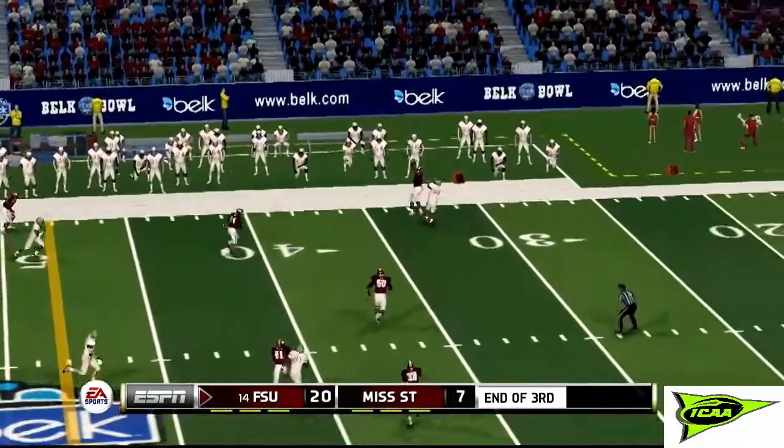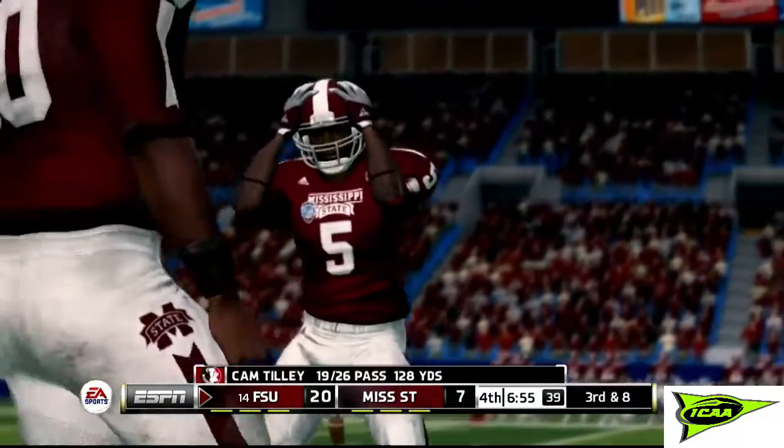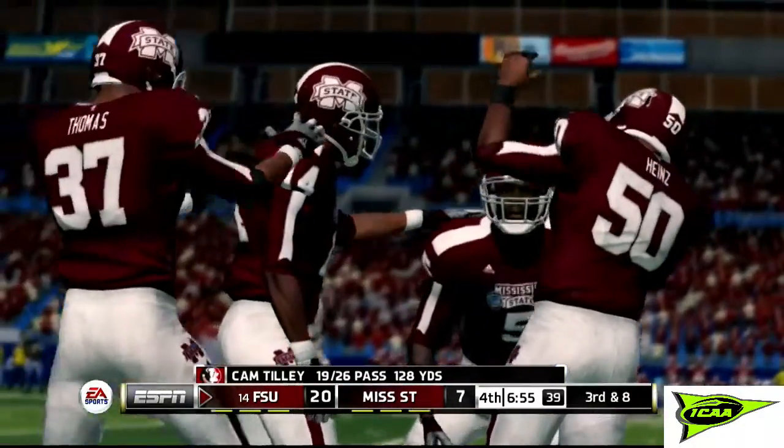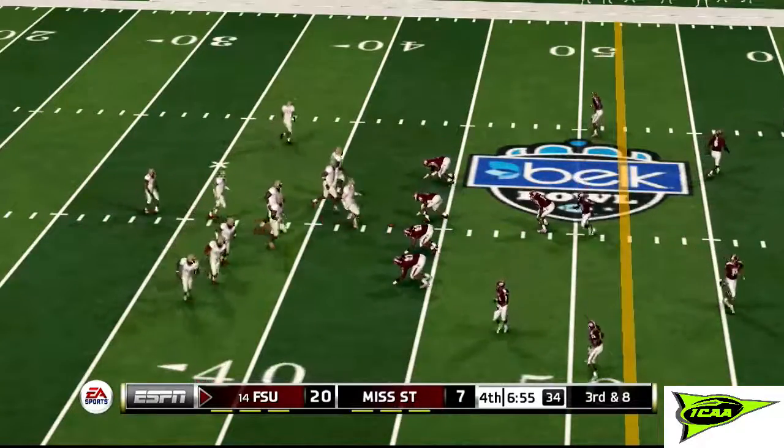He fires this one. Oh, boy, almost intercepted. Smart, heady play by that defender. That was solid fundamental pass defense. Third down now, and they need to get it inside the 49.